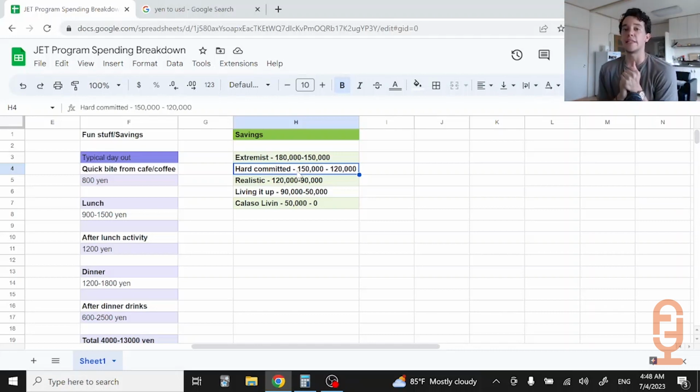This is still an intense budgeting schedule. To be saving 150,000 to 120,000 yen a month is pretty intense budgeting. You got to be pretty committed to that. So take these as you will. These top 2 are pretty hardcore. Realistic. Now this is where you start breaking into the I want to save 1,000,000 yen in a year, whatever, right? This is where you start getting to that category, realistic, right here.